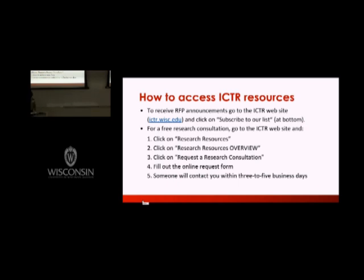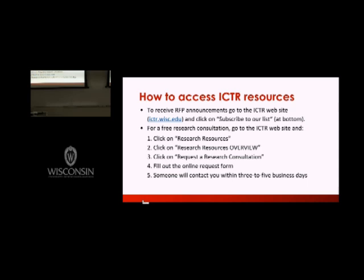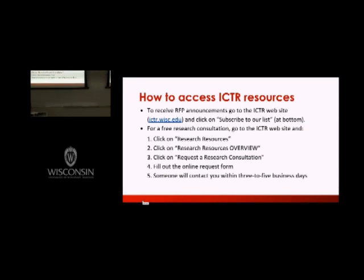Thanks, Sharon. I'm Betty Kaiser, and I'm with the Wisconsin Network for Research Support, also known as WINRS, and I'd like to acknowledge my colleagues Gay Thomas and Caitlin Schwabeck. So WINRS is a patient and community engagement resource. What does that mean? It means that we help researchers get patients and the public involved in giving input on research.